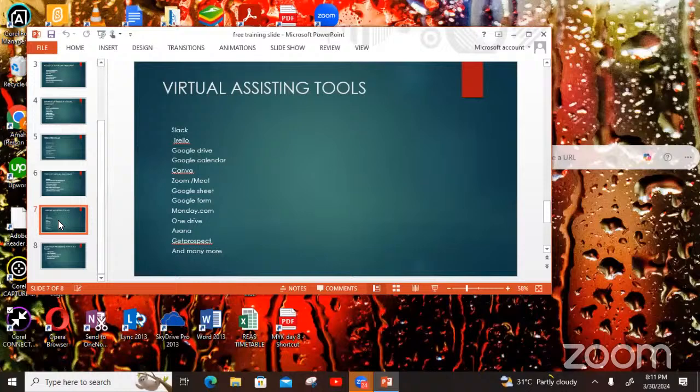Then we have your Asana. Then we have Apollo. They are all virtual assistant tools. Apollo is a lead generation software. Then we have Get Prospect, a lead generation software where you can generate amazing leads, thousands of leads for your businesses, for your clients' businesses, and so on and so forth.